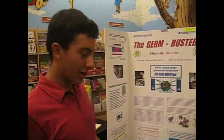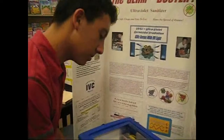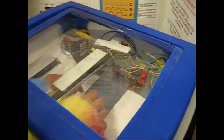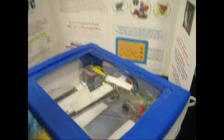My name is Max Mirahazi, and this is my invention, the Germ Buster. What it does is kills germs on the inside and outside of your hands using ultraviolet lights right here, up on top, and to the right. And I participated in the Astounding Inventions of 2009, and I won first place division award.